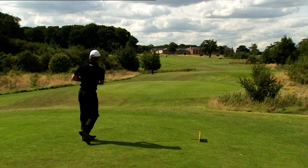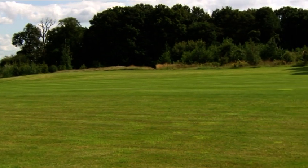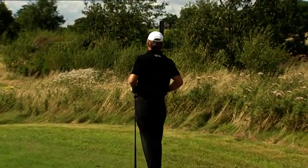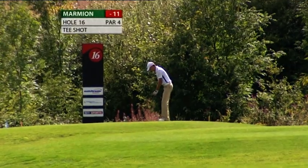Currently in second place at 8 under. And of course, if Marmion is to win, he needs to finish second on his own to make sure he stays top of the order of merit. Otherwise, Marmion will be grabbing first spot in the rankings. So another little sideshow for you there.